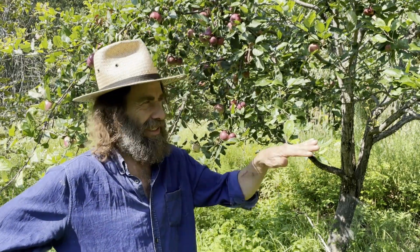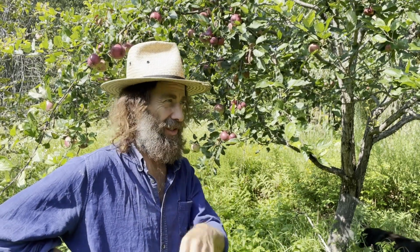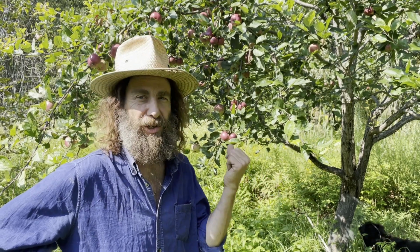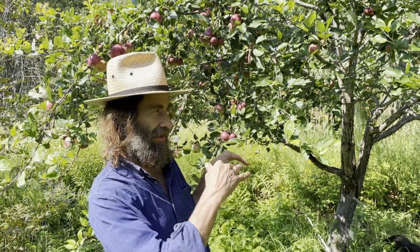So I made a mistake. This whole area is very low-lying, which is excellent for the garden, because things like beets and cabbages and things that put down deep roots have moisture to pull from without having to water. So fantastic for the garden, which is all behind us here. But on this side where the orchard is, verging on disaster, basically.